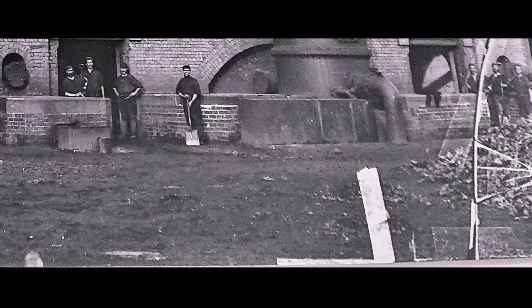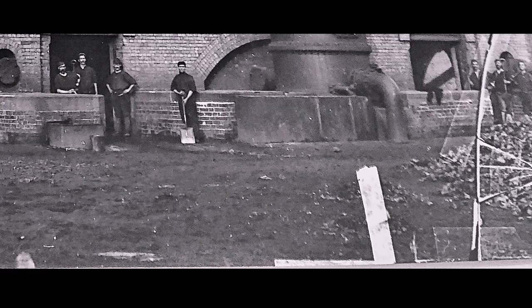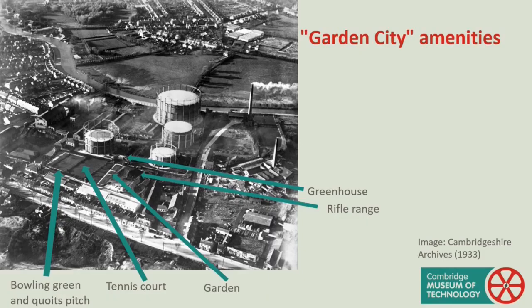Work remained hard, but gas companies often looked after their employees quite well. In Cambridge, many social clubs and sports existed for employees at facilities at the works. In the early 1900s, a recreation club was opened with facilities for cricket, tennis, children's parties and summer outings, as well as a well-maintained bowling green.